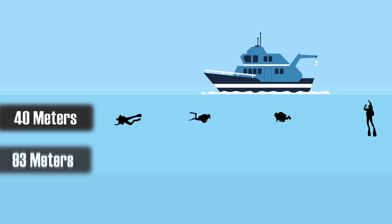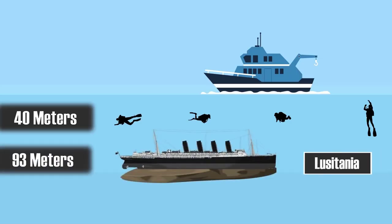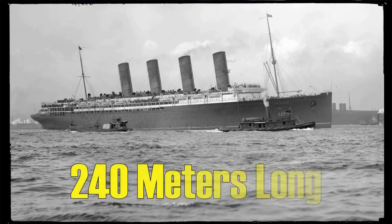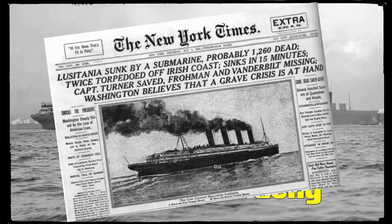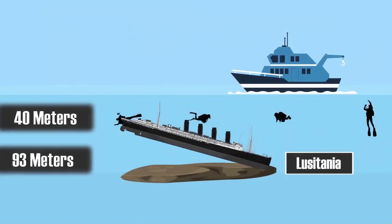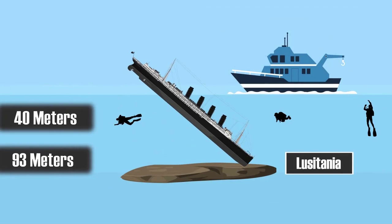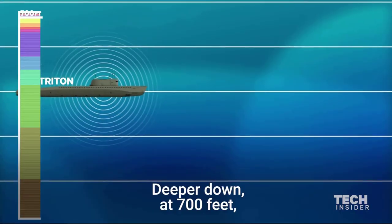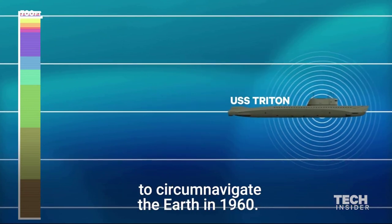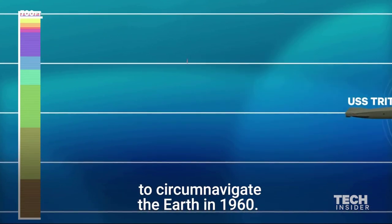A little further down at 93 meters is where the wreck of the Lusitania was discovered, which is interesting because the Lusitania itself is 240 meters long, which means that it sank in water shallower than it is long, so if the ship was standing on its stern or bow, it would be sticking out of the water. Just deeper down, at 700 feet, the USS Triton became the first submarine to circumnavigate the Earth in 1960.